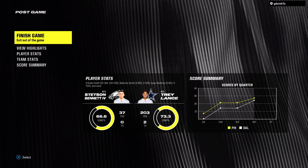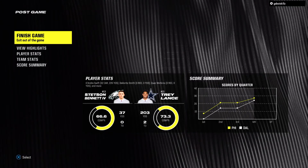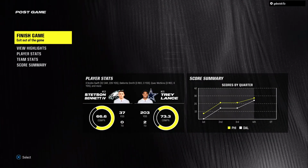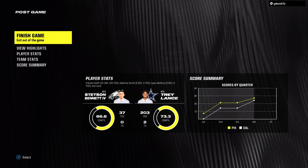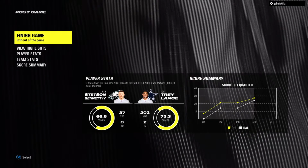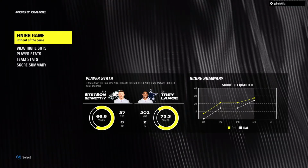So for the Eagles, it's a very important win as they move to 9-4 now on the year. And they'll get another road date next week as their opponents will be the Seattle Seahawks. Meanwhile, for the Cowboys, it's a potentially fatal blow to their playoff chances as they drop to 6-7 on the year. And they'll try to get back on track next week as they head up to Orchard Park to take on the Buffalo Bills.